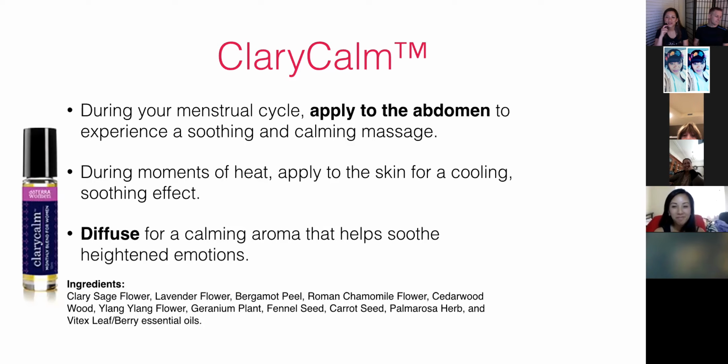Actually, I had an argument the other day because I got cranky, and in the middle of the argument, I went to the oils and rolled the Clary Calm and smelled it to myself. So much nicer. I carry one in my purse. We always have one on our shelf, and Jaden has one in her room.